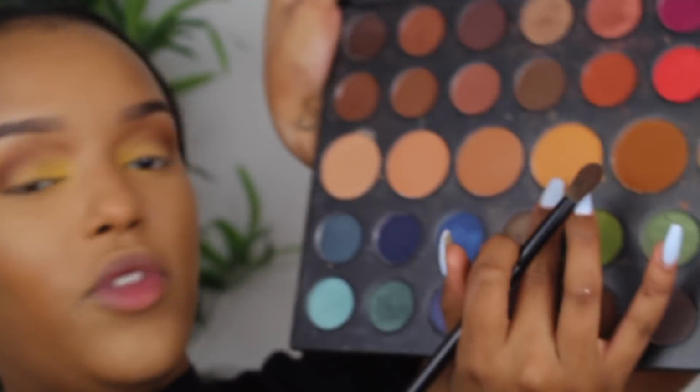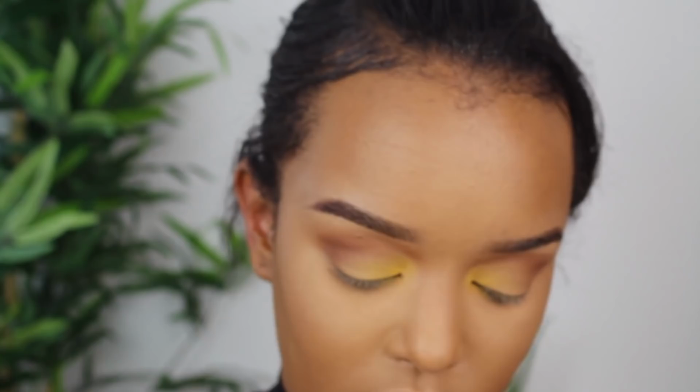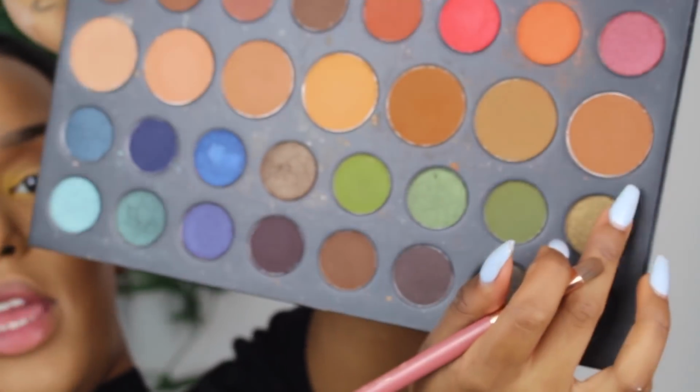Gonna go in with this shade. I'm gonna put it and blend it in with the in between, like the yellow and the outer corner of my eye. My under eye, I'm gonna go in with this shade at the end.